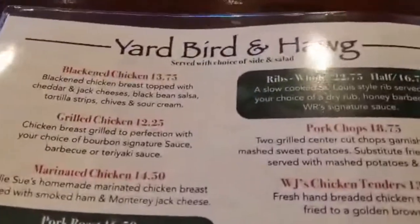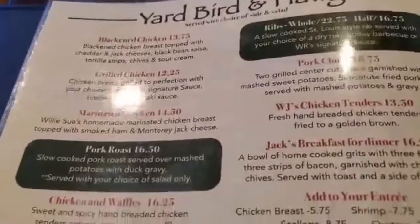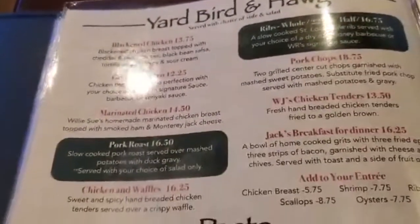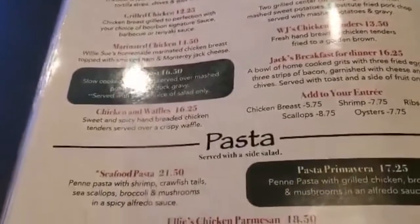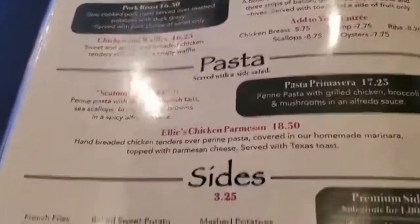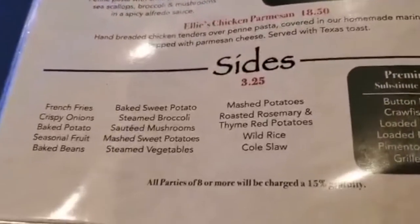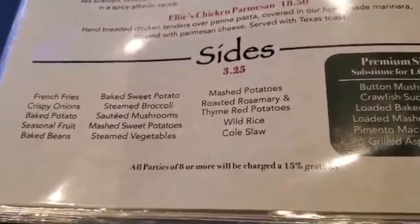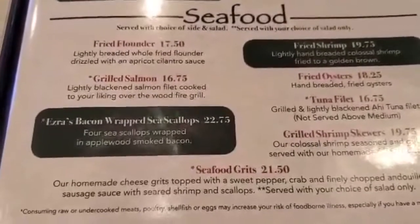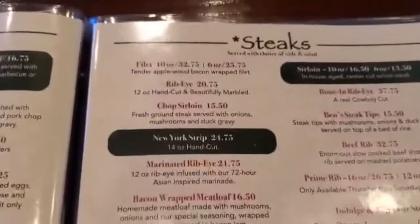All right, yardbird and ham. Oh my goodness. Man, they have a lot to choose from. Definitely can be satisfied. There's the sides. Seafood and steaks.